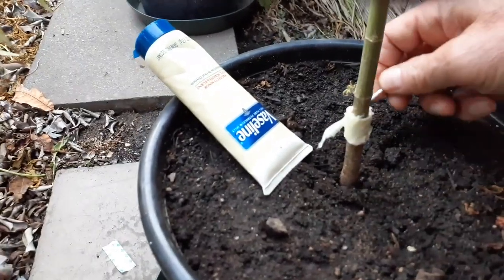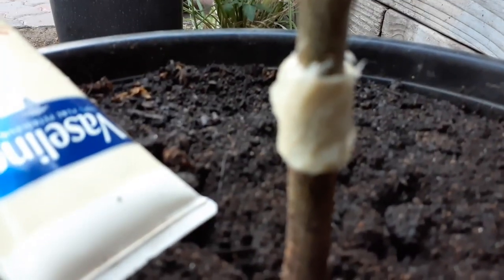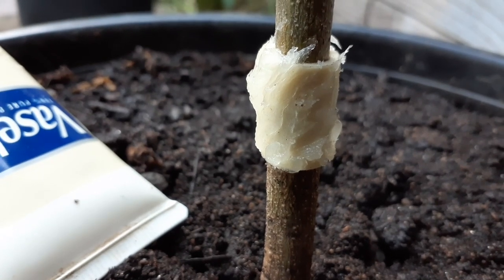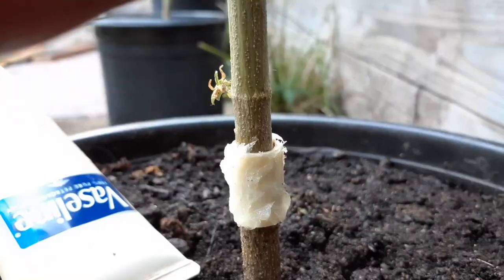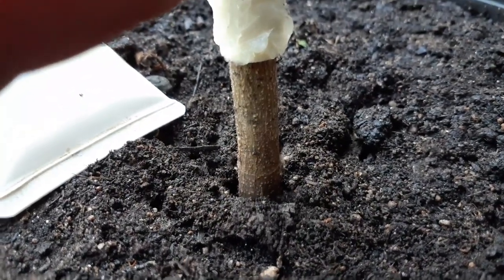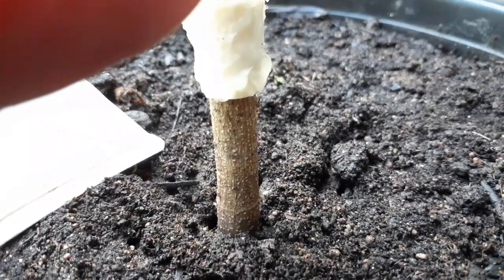Okay, we got pretty good coverage, and definitely no ants are crawling up this right now. So they're definitely not going to pass that. So far, that is working great. Now it looks like it's definitely slowing down their movement. They're not going any further. All right, let's come down here. Let's get a little bit on this one as well.